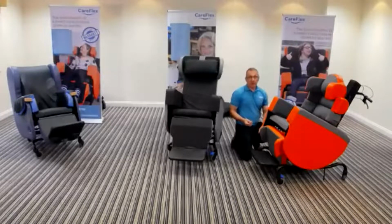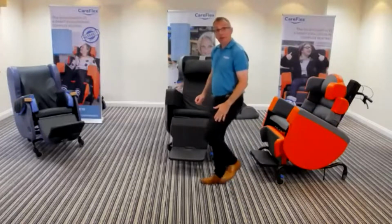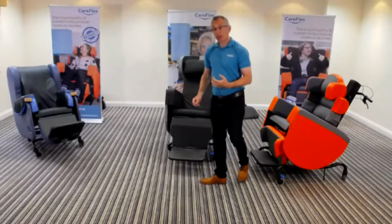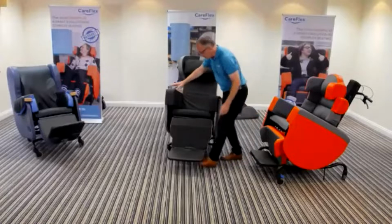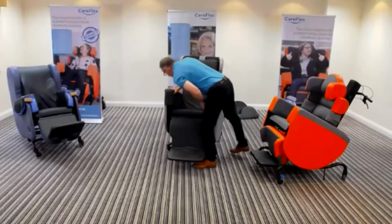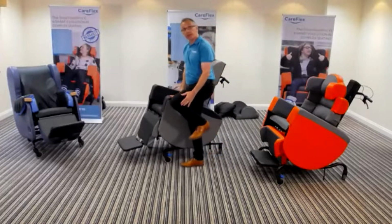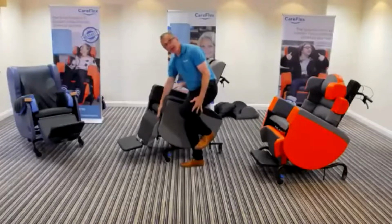We do see people with severe contractures, and I'm thinking, if I'm at 90, I'm back to 45 and it's fixed. The issue we have there is that to accommodate that person's contracture, we need to remove the leg rest.